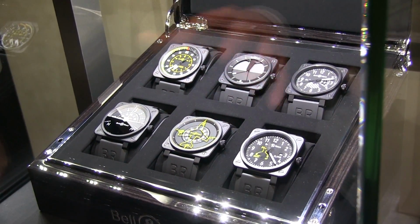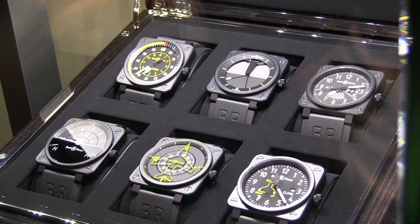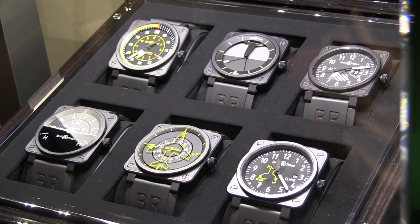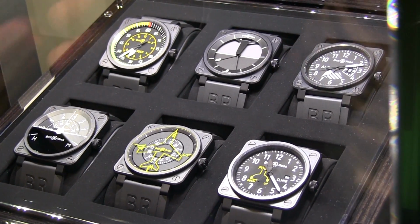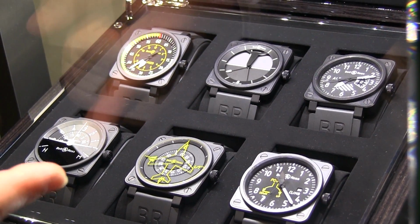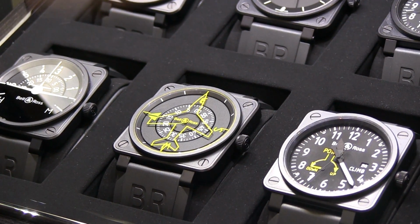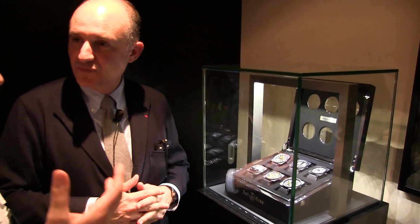So you have here the cockpit with the 6 key instruments that allow you to pilot the plane. You remember horizon, turn coordinator, altimeter, and this year we complete the collection with airspeed, heading indicator, and climb. With those 6, you have all the instruments to pilot the plane, and of course it's not the original instrument, it's a watch. So instead of giving you, for instance, the climb, it gives you the power reserve. Here in the heading indicator, you have with the arrow the hour, and then at the nose of the airplane you have the minutes. So this is the first thematic with instrumentation. And this is all based on the airplane cockpit instruments.